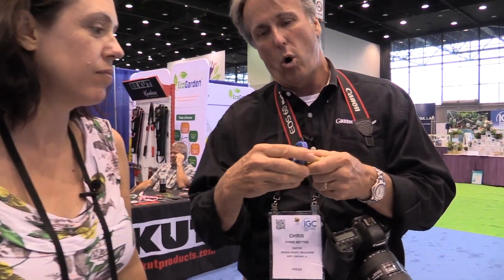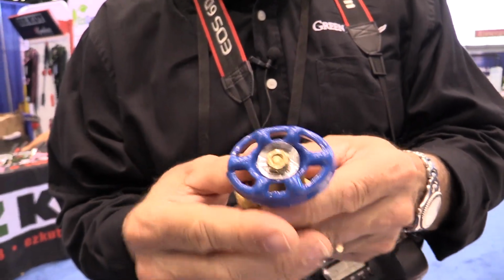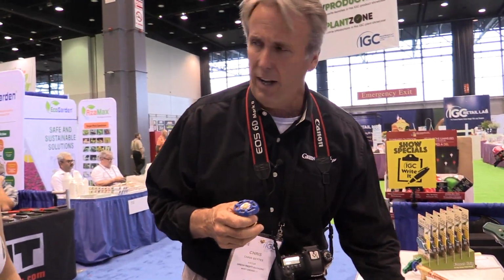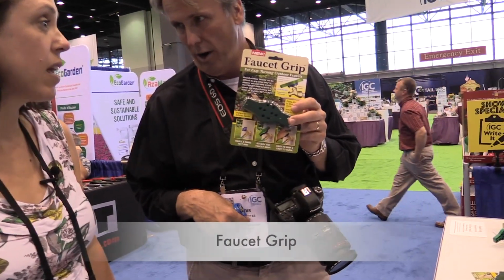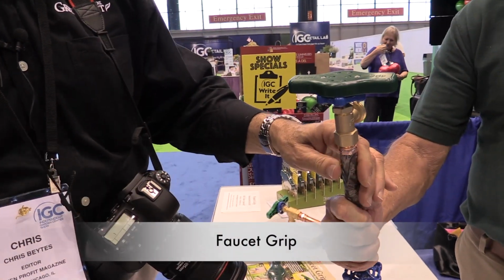It's with hose bibs and their handles. How many of you guys and gals out there have struggled with these little things to either get them on or off? They bust your knuckles sometimes, they're tiny, they wear out. Well, these guys here at Faucet Grip, clever name, have developed a thing that they call Faucet Grip. What it does, my buddy Jim here is holding one there.